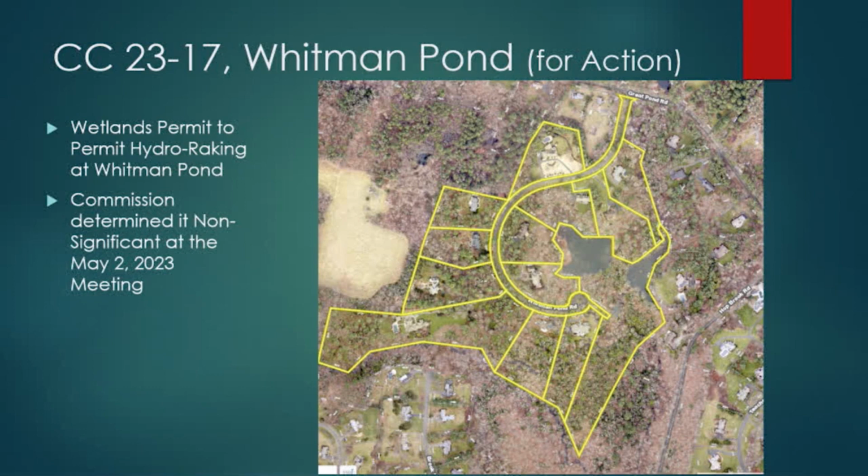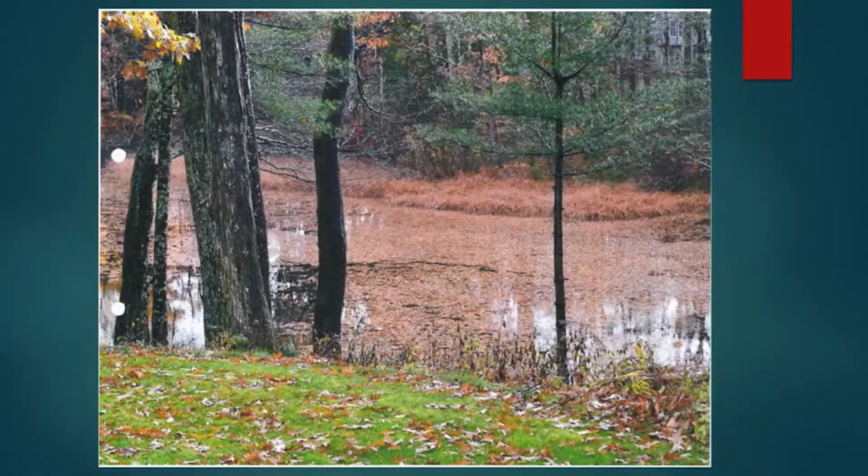It's, again, a permit for hydro-rake. Bill and Sean Lawler, we both live on the pond. Do you have anything to add? I know you gave us a lot of testimony last time. Not particularly, unless there are questions by the committee. Do we have any questions from the commissioners? Entertain a motion. You've got a draft motion in front of you for this application that includes your standard conditions.